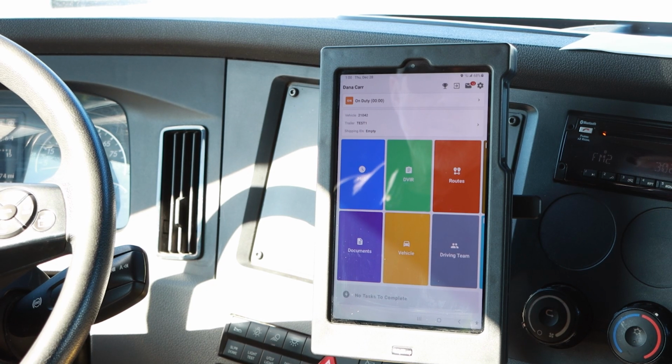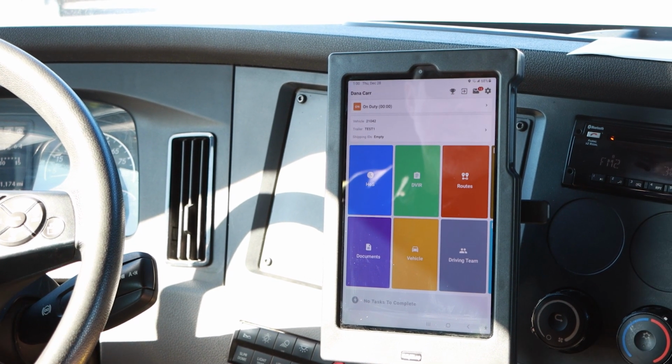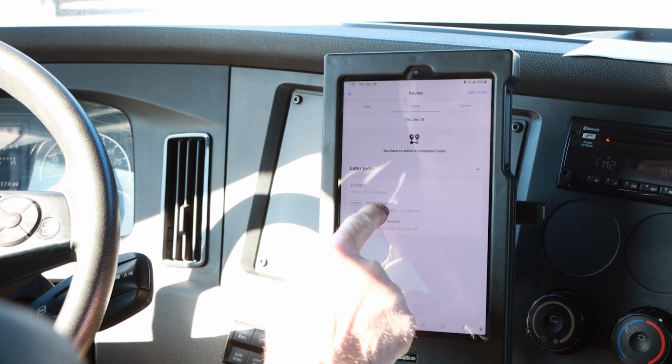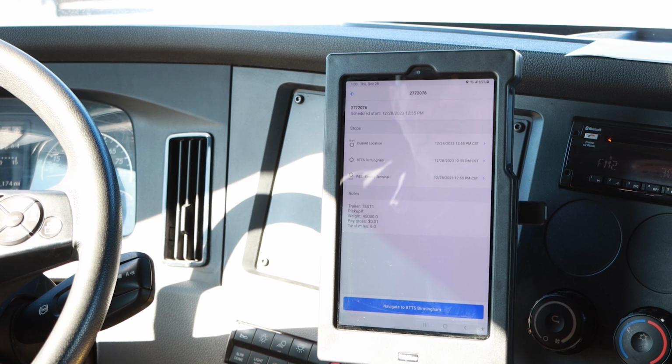Once you click on Yes to accept, you will get a notification of the new assignment and accept. This triggers the trailer and bill of lading number to be entered into your daily log. In our example, we have received the accepted load and we click to see the new assignment. This load is showing picking up at BTTS in Birmingham, Alabama and delivering to the P&S yard in Inslee, Alabama. At this time, click on Route and navigate to the shipper.